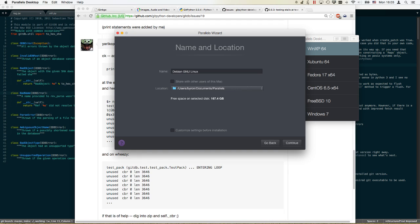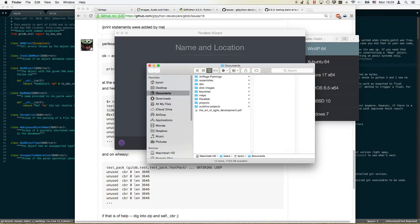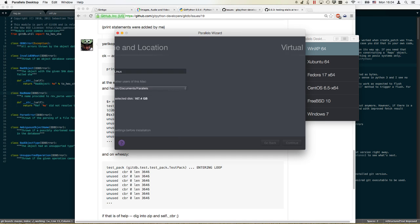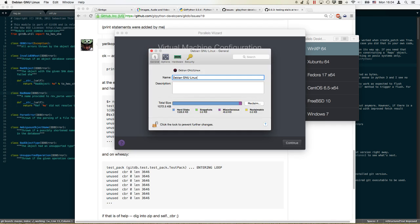No, do not share with other users. Is this where I have my virtual machines? I would rather not throw it somewhere else. Documents, Parallels. Yes, that's where the virtual machines are. Fine, throw it there. 167 GB only. Gee, I have been putting on a lot. I should have like 200 GB free. Anyway, all good.